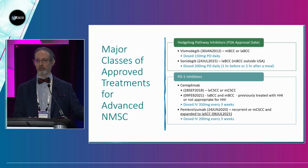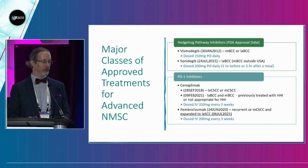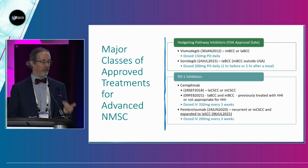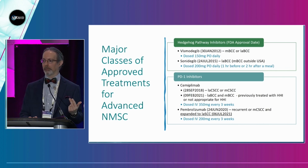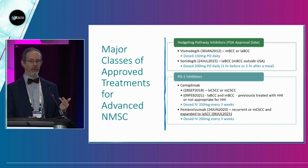And we have these approvals right now. We have our hedgehog pathway inhibitor group. We have our immunotherapy group with a PD-1 inhibitor pathway for which we have 2 medications. We have locally advanced basal cell and metastatic basal cell. We also have metastatic squamous cell, locally advanced. And then we have pembrolizumab that has the recurrent or metastatic squamous cell and then locally advanced squamous cell, but doesn't have the basal cell indication yet. These are all IV medications, typically dosed every 3 weeks.